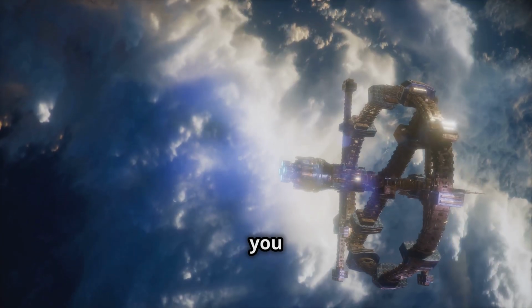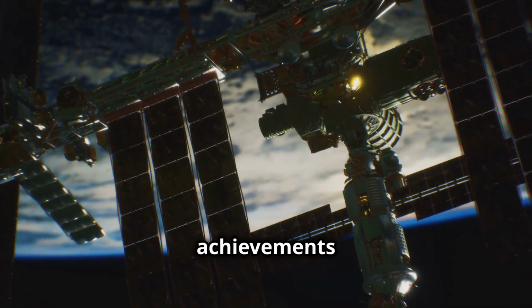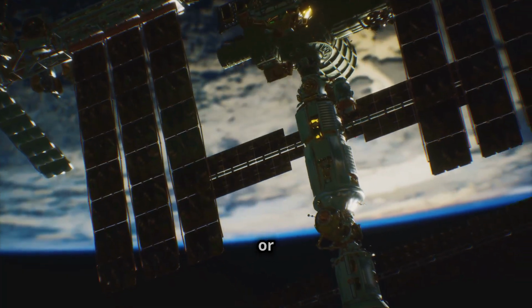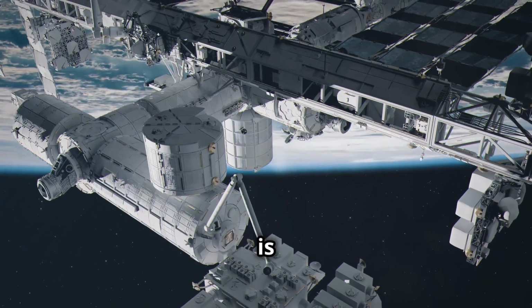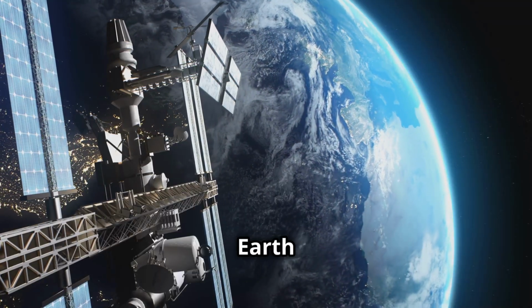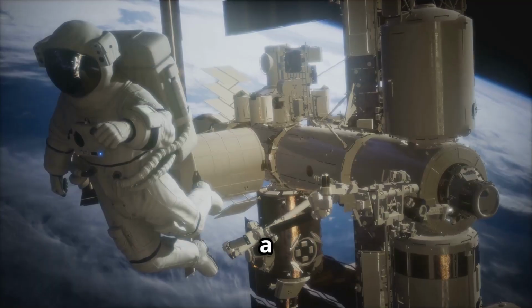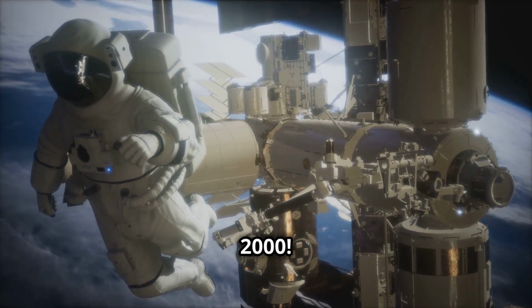Today, I'm taking you on an incredible journey into space. We're diving into one of mankind's greatest achievements, the International Space Station, or ISS. So what exactly is the ISS? It's a massive multinational space laboratory orbiting Earth at about 420 kilometers. The ISS has provided a permanent human presence in space since 2000.